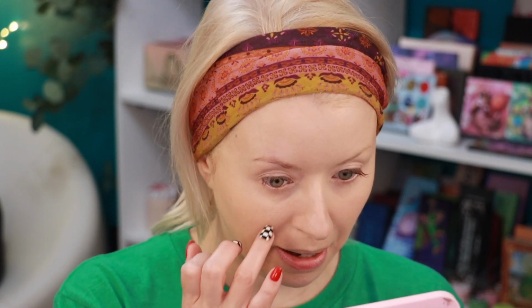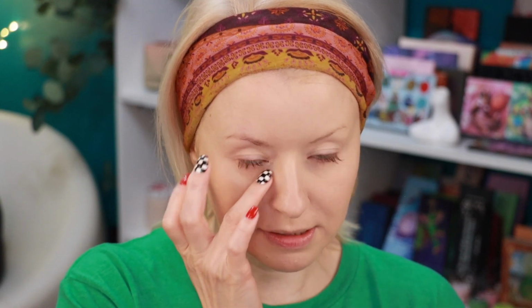I think I'm struggling right here. I feel like I have darkness. I don't know, you guys have to let me know. But I do see it kind of settling already on this eye that I didn't powder, versus this side, which definitely looks more smooth. We'll see how it wears.